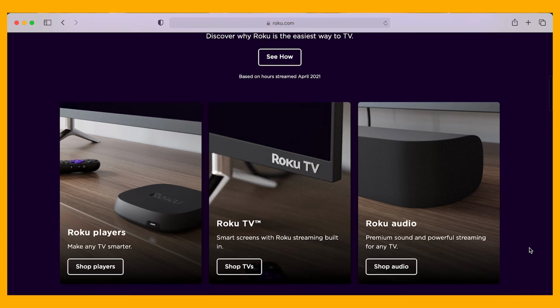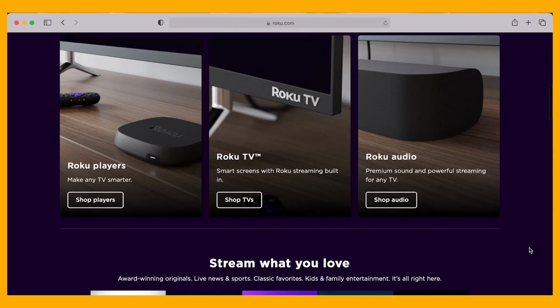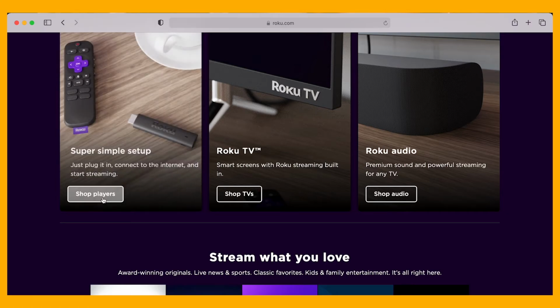Now, we have an actual Roku TV, so our TV is automatically streaming with whatever Roku has built in because it is a smart TV, and that was the way to go. Other people have the actual player, which is a very small device. It's like a point and click. They give you the remote control or a stick that you can add into your smart TV, and then you're on your way to streaming things.